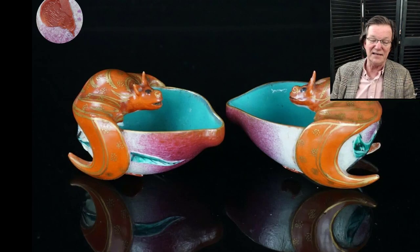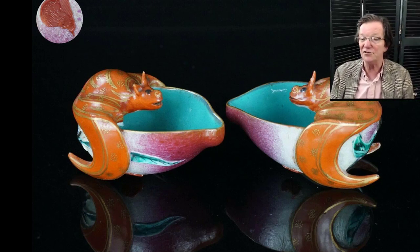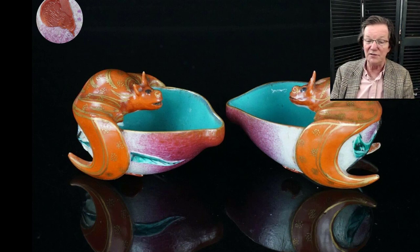And then over to these. These were listed as Qing-Period. And I put them up because I don't think they're Qing-Period. I think they're Republic with these bats. This style of bat came into use during the Republic period. You didn't see these during the Qing dynasty that I can recall, but nicely done.